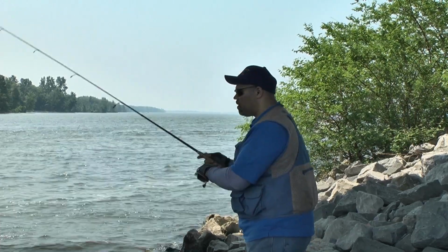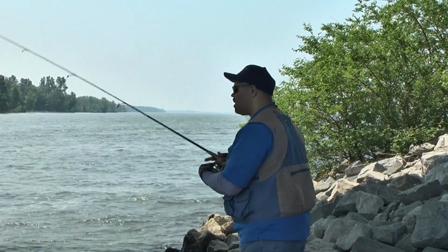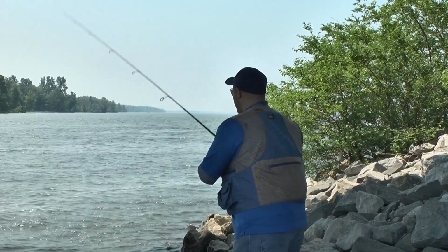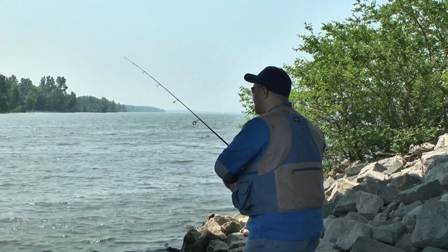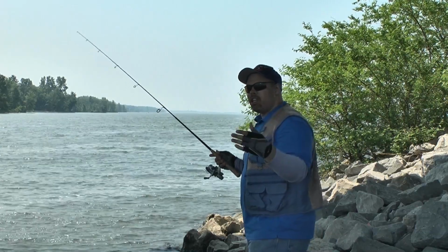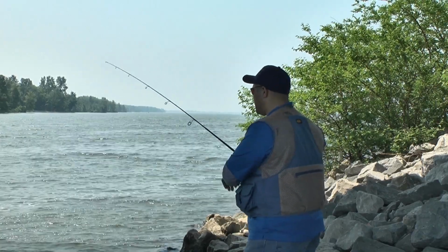Tight. If you let slack get in the line, what'll happen is when you let slack get in the line, the fish are so deep, there's so much current, there's so much happening, and if you let slack get in the line, that fish will pick that bait up, take it off the end of the hook, drop the hook, and you'll be sitting there with no bait every time. So you gotta keep that line nice and tight.